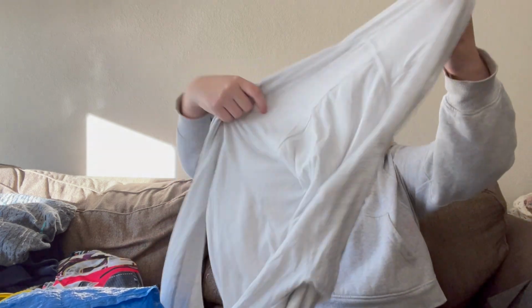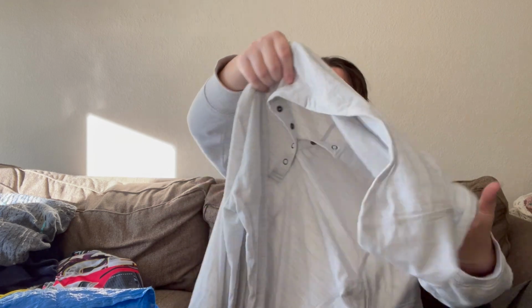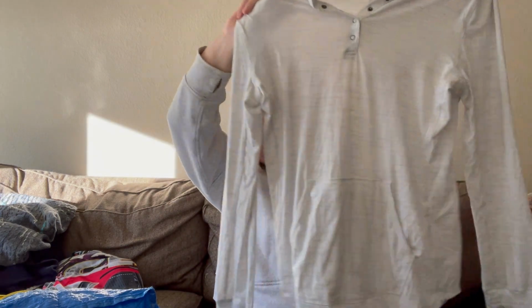This is inside out again. This is a lightweight Prana hoodie. I don't pick up everything Prana, but I did like the style of this. It's size medium, light gray, pretty basic. I feel like we're making okay time. But now I'm on to bag number 2.